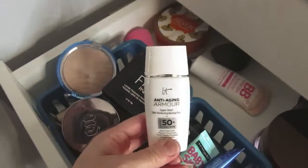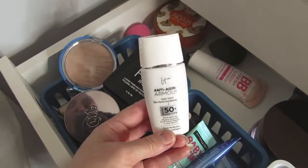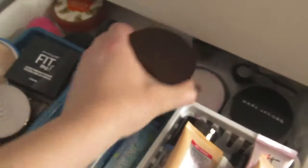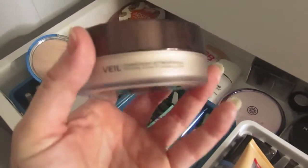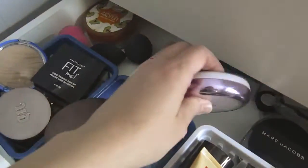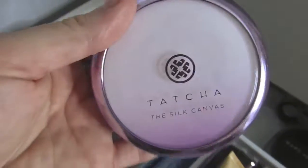This is really good. This is It Cosmetics Anti-Aging Armor. This is really good for like a tinted moisturizer. Again, I don't wear a lot of foundation. This is the new Hourglass Veil Setting Powder. This stuff is so good because I like to wear concealer and set under my eyes if I'm not wearing foundation. And then this Tatcha, the Silk Canvas, is such a good primer.